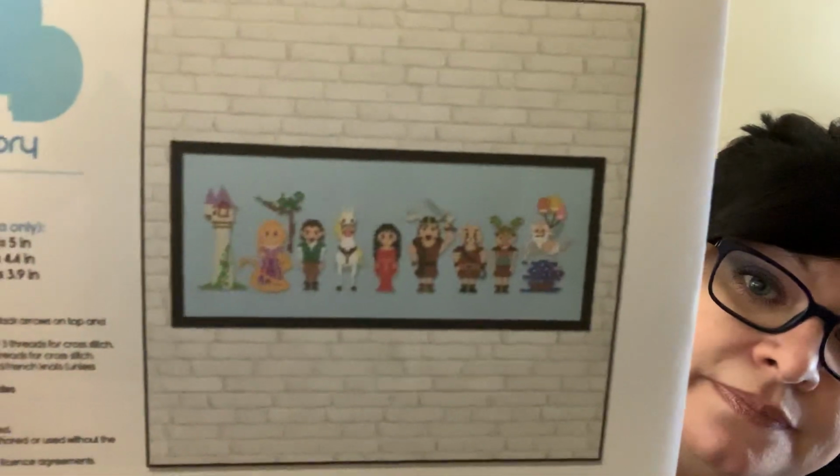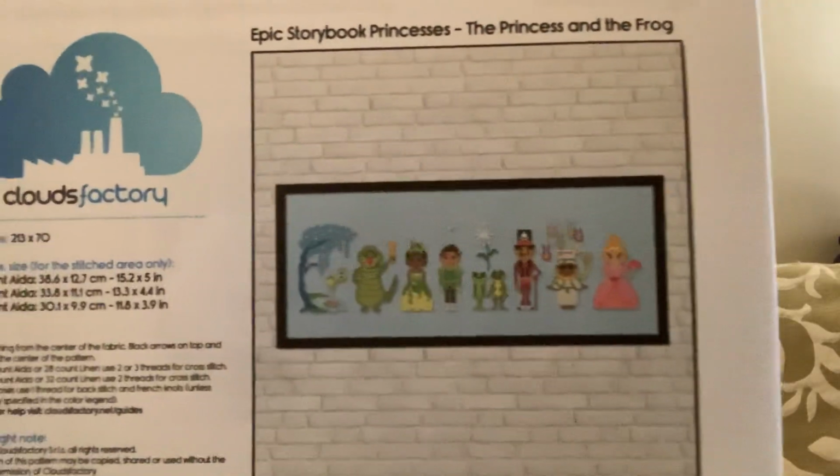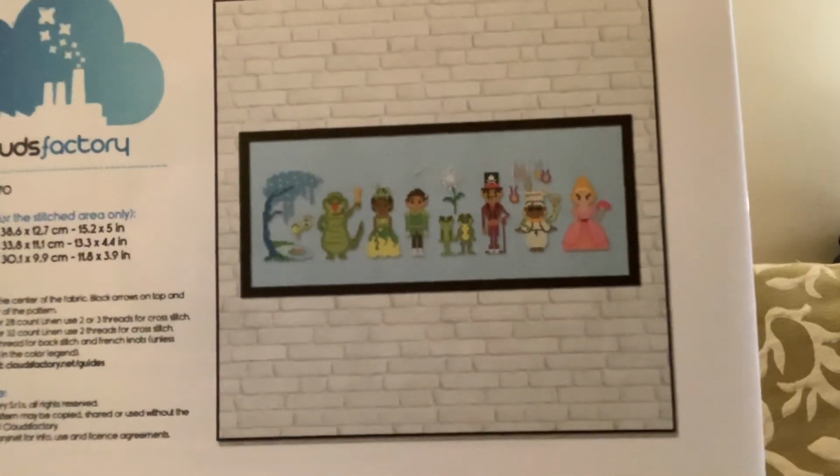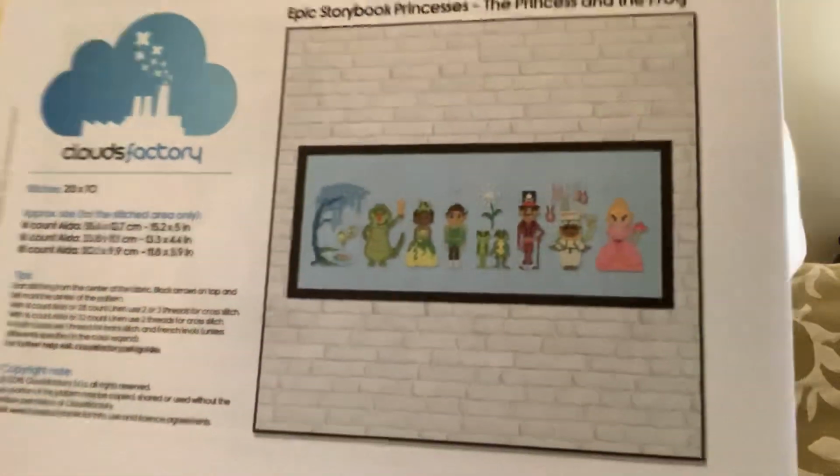And these are available to purchase individually. So if that's more of a feasible option for you, or you just want to do one panel, that's okay. I didn't look Tangled. The Princess and the Frog. I love the little elements that they put in here, like the tree that they include. I love the little extras. So yes, you get the characters, but you get these little extras that I think are adorable.